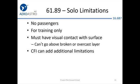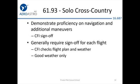You can't take passengers or go above a broken or overcast layer. So as unwise as it may sound, if you're only visually rated, you can take off, fly over clouds with the expectation that when you get to your airport, the weather's forecast to be clear, or at least you're hoping it'll be clear. They won't let you do that if you're a student pilot. The CFI may also add other limitations like a maximum wind, for example.